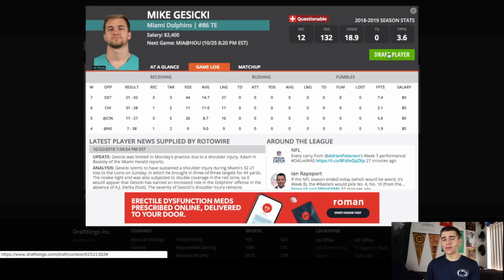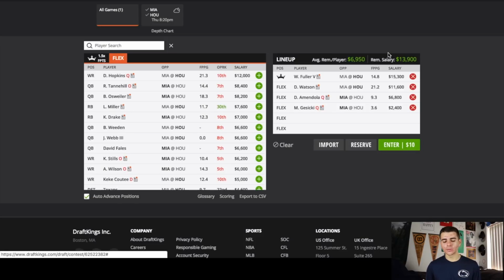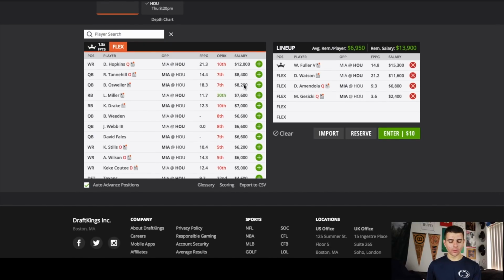In cash, I can see him having 4 or 5 targets, catching again 3 balls for 40 yards minimum. And if he gets his butt in the end zone, you're going to be setting yourself apart. I don't think a lot of guys are going to be playing Gesicki this week. So I don't like him a lot for cash. But if you want to try and get these 2 guys in right here, I think he makes sense. All right, so now you have $69.50 to play with.